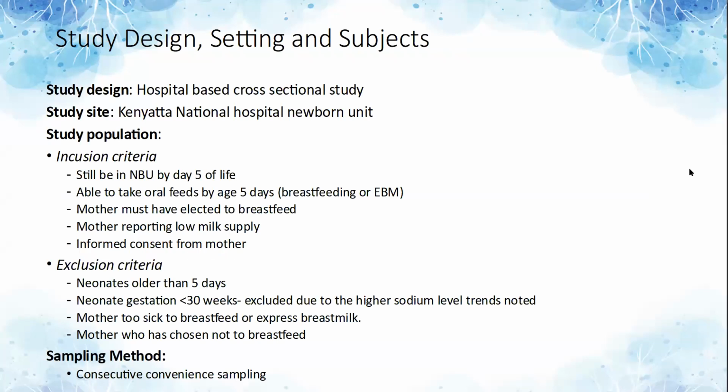My inclusion criteria was that they were in the newborn unit by day 5, taking milk orally on day 5, whether expressed or breastfeeding. The mother must have elected to breastfeed. A mom reporting low milk supply at any point in those 5 days, and informed consent from the mom. The exclusion criteria was if the neonate was older than 5 days, or if the gestation was less than 36 weeks, because physiologically these moms have different characteristics of their milk. Also excluded were moms too sick to breastfeed or express milk, or a mother who had chosen not to breastfeed. And I was sampling consecutively.